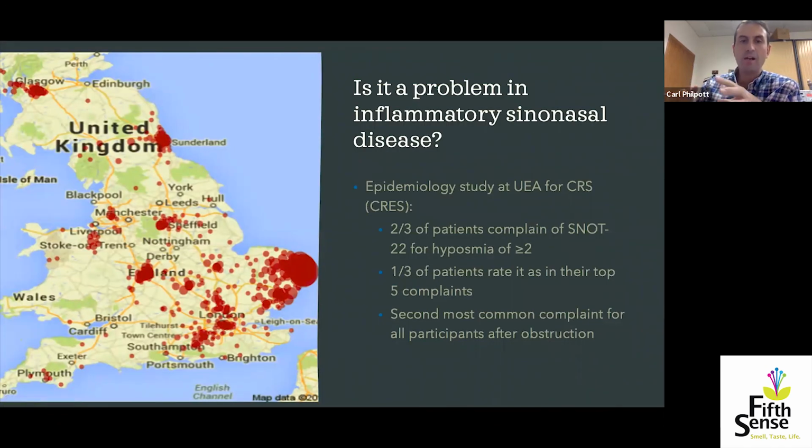So in terms of smell and CRS, we did a big national study, for which I was the chief investigator, that we finished back in 2013. This was a questionnaire-based survey of people attending ENT clinics around various centres in the country. About 2/3 of patients on the symptom questionnaire gave a score for loss of smell of 2 out of 5 or more. They had to rate things as 0 being no problem, 5 being a terrible problem, and obviously 1 to 5 in between. So a score of 2 or more was rated by 2/3 of people.